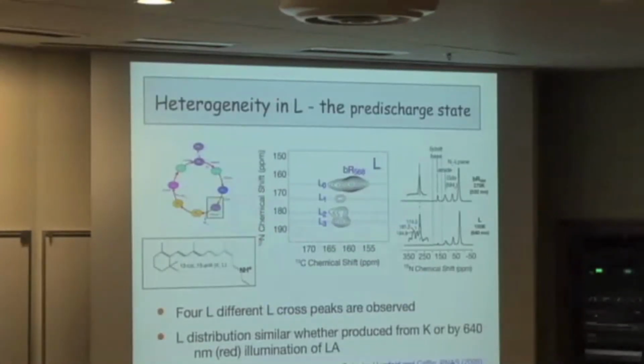All right? And for the last 30 or so years, people have been studying bacteriorhodopsin, and they've imagined in the optical spectrum you only see one L intermediate. So when you do this experiment with DNP, though, now you see you get L0, L1, L2, and L3. So there are probably 4 different L states in this protein. So you have a new technique, you have new sensitivity, and you start to see a host of new phenomena that you didn't see before.